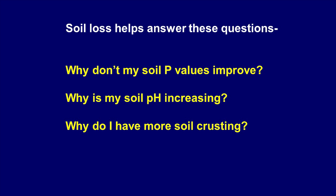Why is the soil pH increasing? Because a lot of our soils have lime at depth. But if the depth isn't deep anymore, and their topsoil is gone, then of course your pH is increased because you've got the B horizon and the C horizon in that plow layer now. It's not fertilizer that's doing it, it's the soil loss that's doing it. And then why do I have more soil crusting? You really think people had soil crusting in 1890 with 7% organic matter soil? I don't think they knew what crusting was until after the 30s.